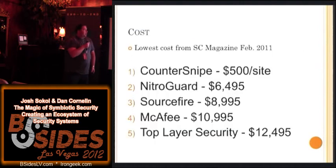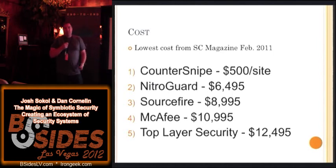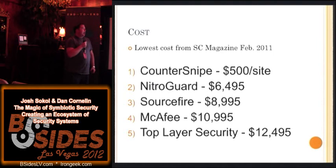All right. Then we can talk about cost. Management said I have a $50,000 budget, so what's the lowest cost option? It turns out there's this Counter Snipe product that SC had reviewed, and it's $500 a site. Great. I've got one site, so I can spend $500 and management has $49,500 left over. Maybe they'll give me a pay raise, right? And there are all these other tools. So you start thinking about it, and there are all these different ways to select tools.